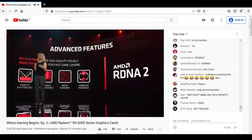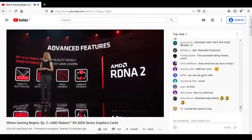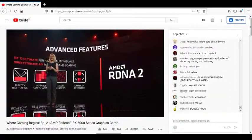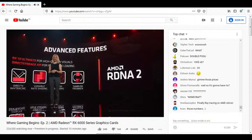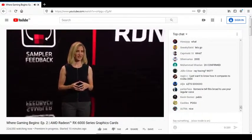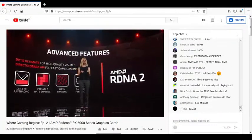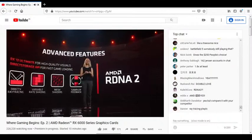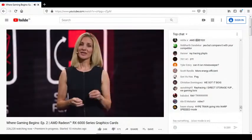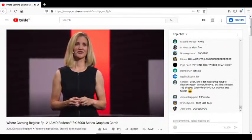We partner closely with Microsoft on DirectX 12 Ultimate features, including DirectX ray tracing, variable rate shading, mesh shaders, and sampler feedback. RDNA 2 will also support Microsoft DirectStorage API. We're excited about this new API that will enhance the gaming experience by significantly reducing game asset load times from large SSDs.